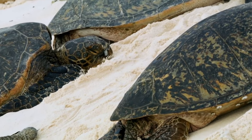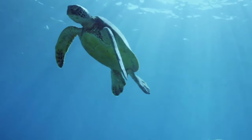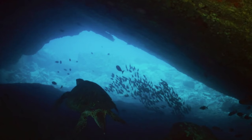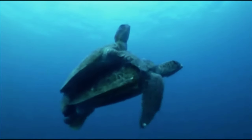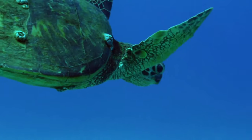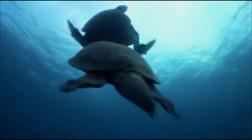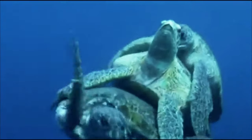They can be found in both tropical and subtropical waters, particularly between the latitudes of 40 degrees south and 40 degrees north. They mostly stay in shallow waters close to the coastline, but make regular long trips, migrating between their mating sites and feeding sites. These turtles are absolute giants, achieving lengths of 47 inches. They can also weigh up to 441 pounds. Pretty impressive, especially when you factor in the fact that green turtles are pure vegetarians, living exclusively on algae and seagrass.